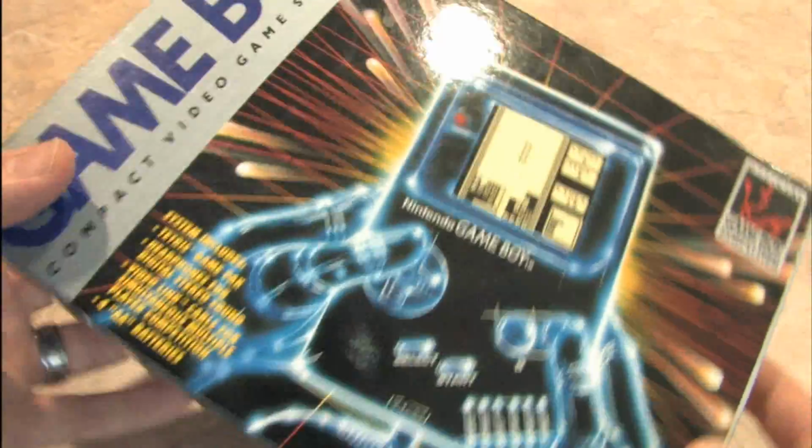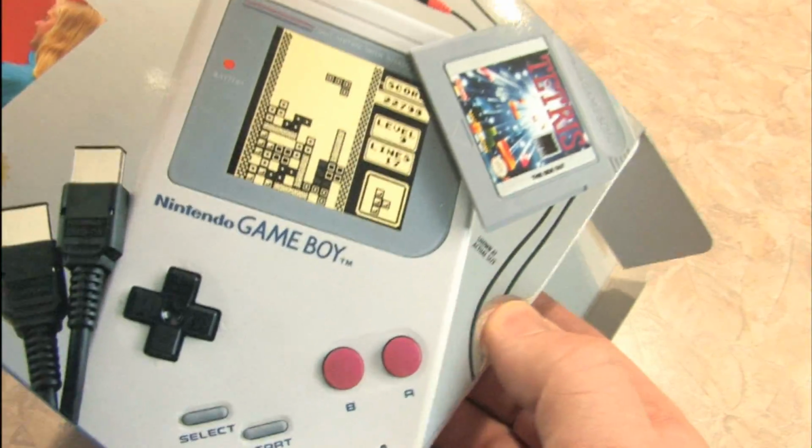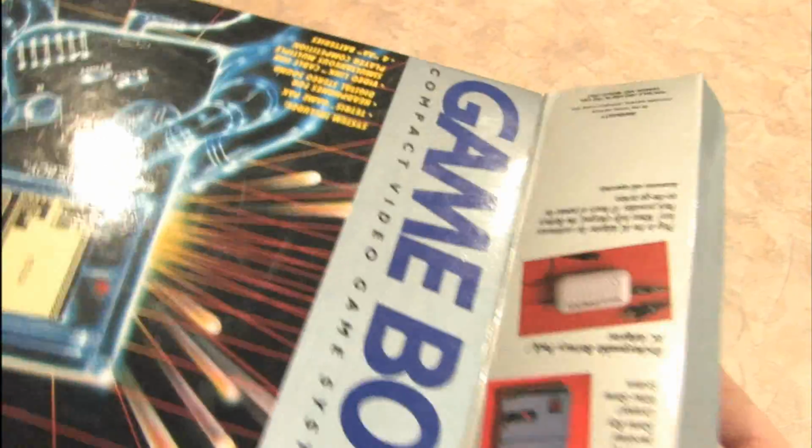I love the packaging. And this was loaned to the show by my friends Dave, Bridget, and Leela, who apparently have stored this in a hermetically sealed environment for the past 20-some years. Because really, it should not be in this kind of condition. This is amazing. Let's open this up.